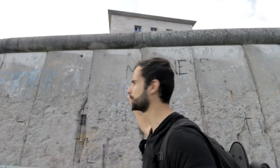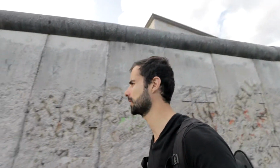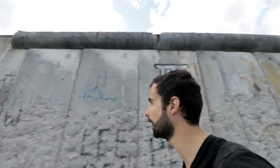So this is the famous Berlin Wall. Nasty feeling. The division between the two represents something wrong. One of my first memories was when they took down this wall. I get very touchy with this. It represents something really wrong for me.